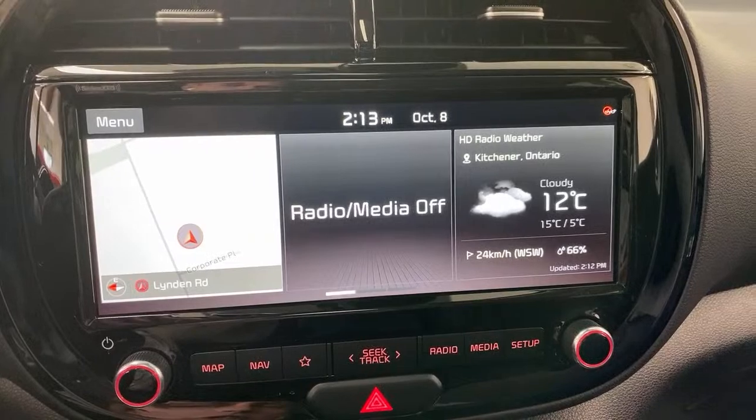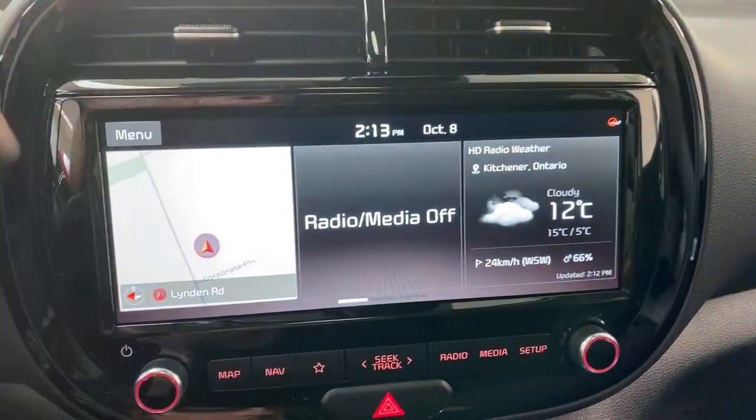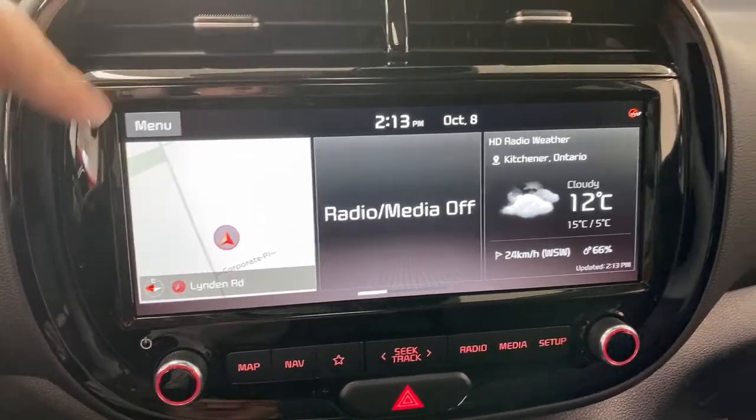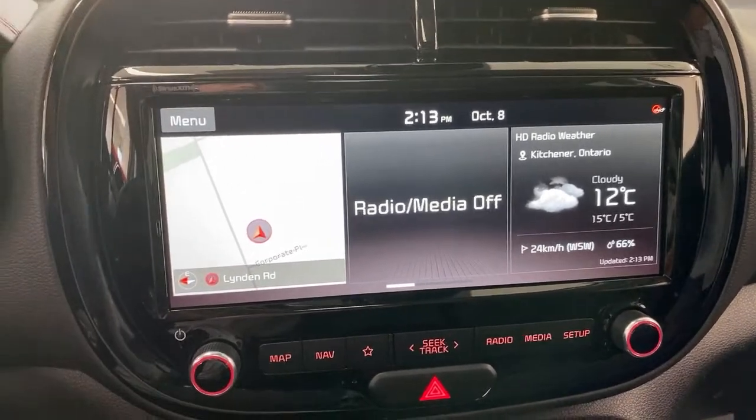per driver. So you can set driver one and driver two, and if you want your maps in different spots, if you want different widgets here, you can do all that kind of stuff, your radio presets, those kinds of things. So you can set that all up, driver one and driver two. You can do that in the Seltos. You can't do it in any of our other cars.